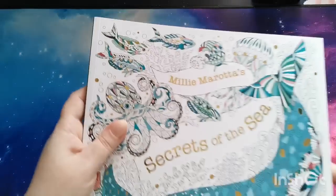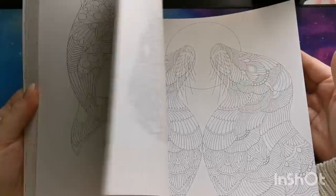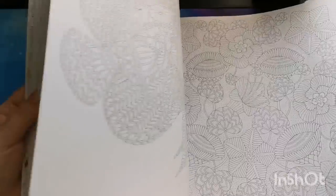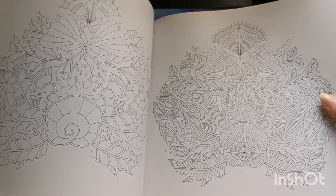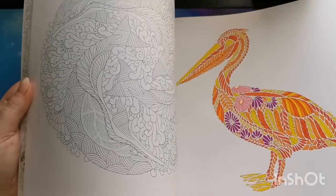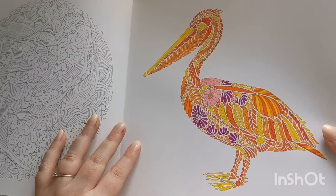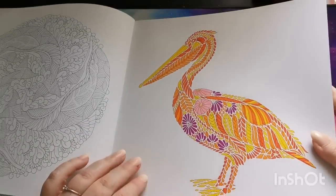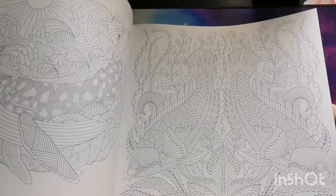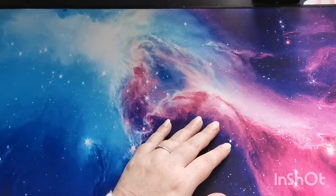And the other Millie Marotter book that I have is Secrets of the Sea, and this was a recent gift from the beautiful Dawn. I don't think I've started colouring in this one yet. Did I? Oh my gosh, I think I might have. Yeah, I did. I did colour in here, this one, and that was done with fine liners as well, and a little bit of gold Uni metallic paint marker. So there's that one.